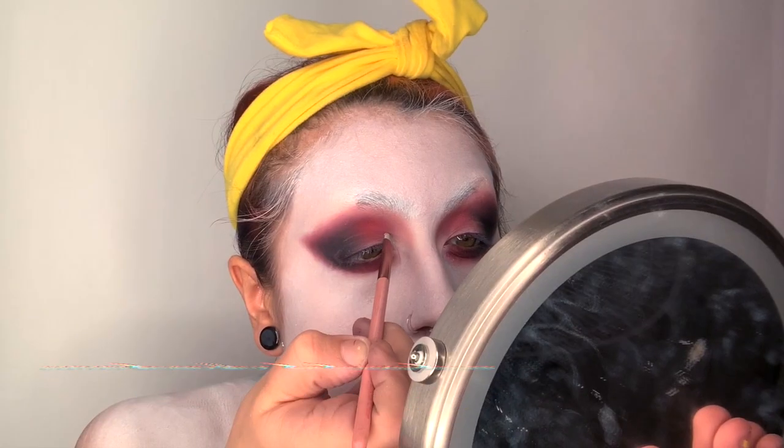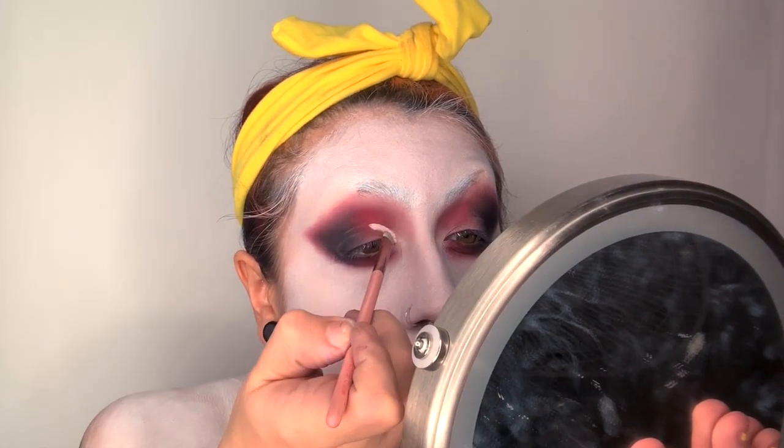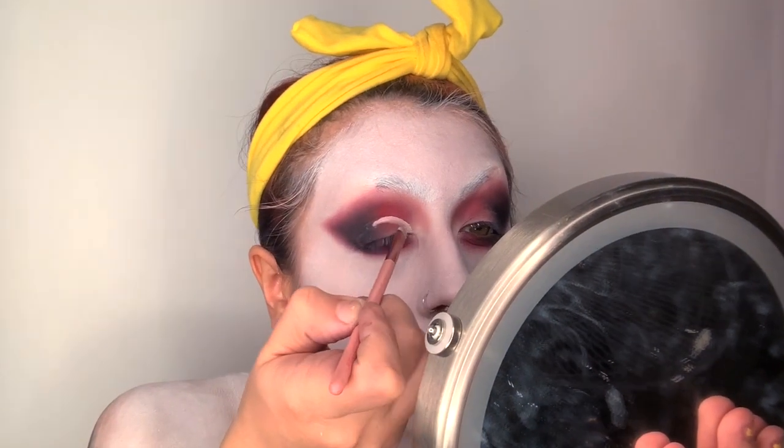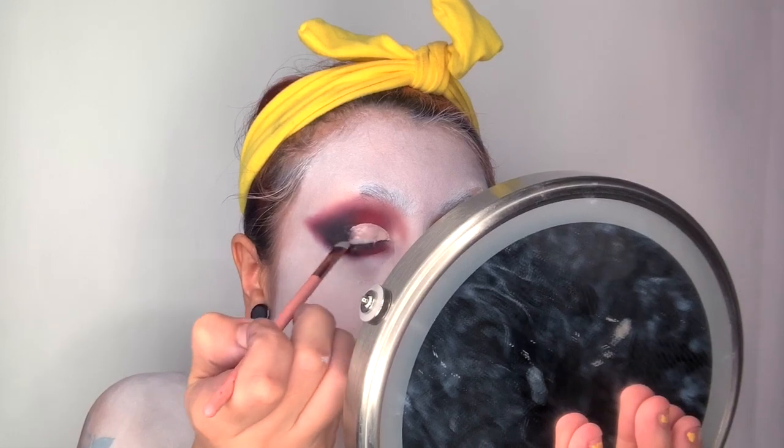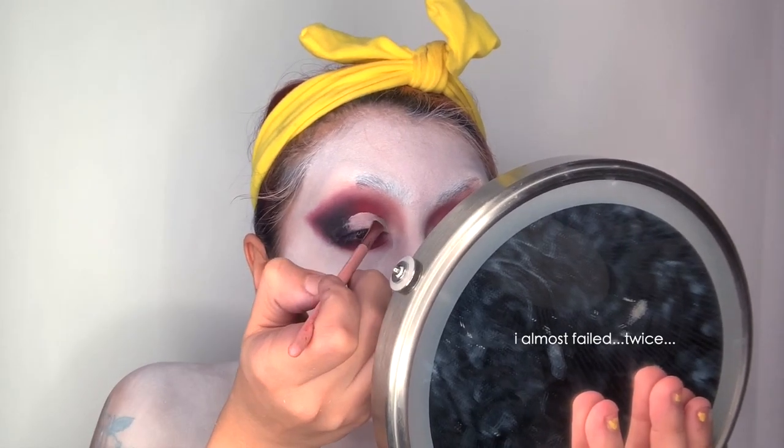Then we're going to take our Holy Grail primer and a flat brush, and we're going to do a cut crease. I know cut creases are kind of intimidating, but honestly, guys, it's just like half a circle, okay? Everybody passed geometry, it's half a circle.